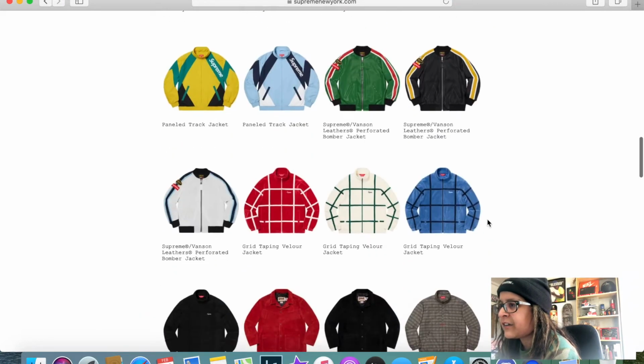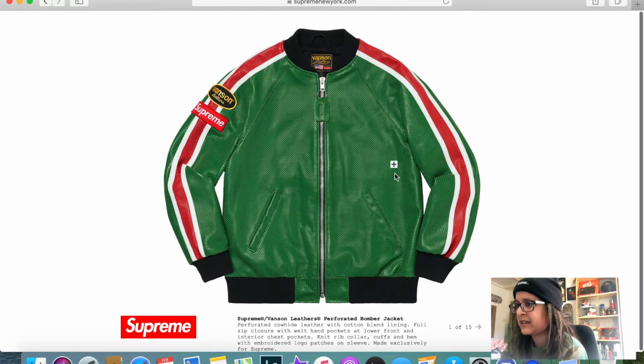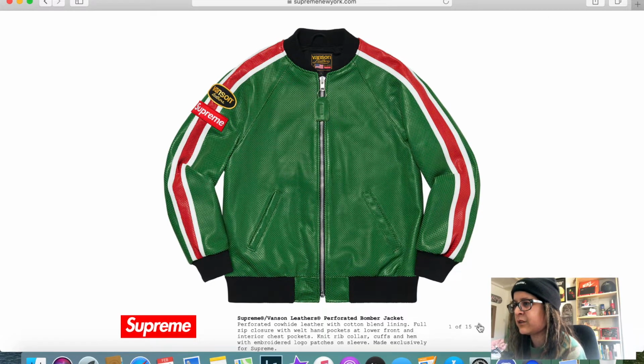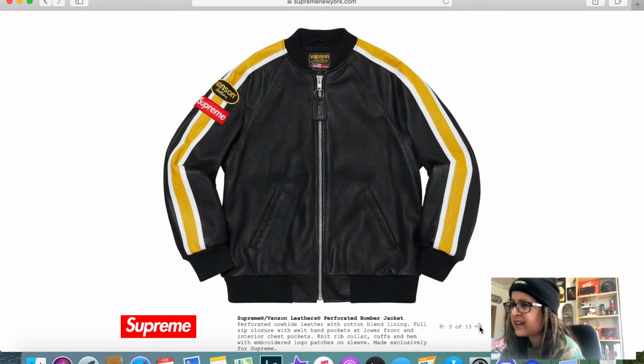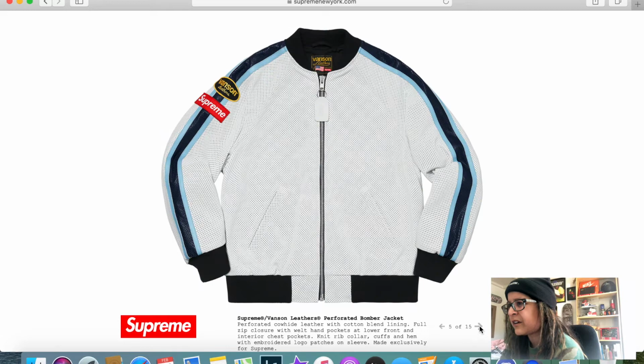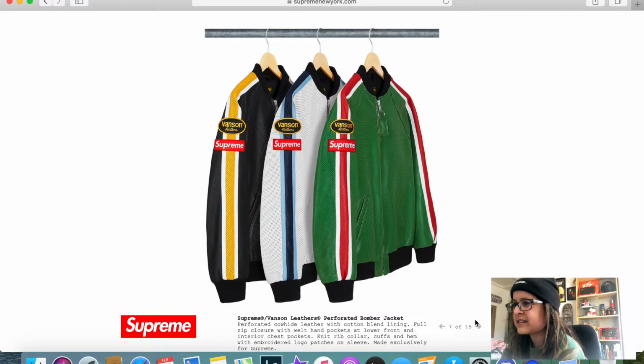Then we have another Vanson jacket. Now this is a little bit more like it. Yes, this is not bad. Would I wear it? Maybe, possibly. Yeah. I quite like the colourways they've chosen. The green is nice, the black is nice. I'd probably go for the green or the black if I was going to go for it.